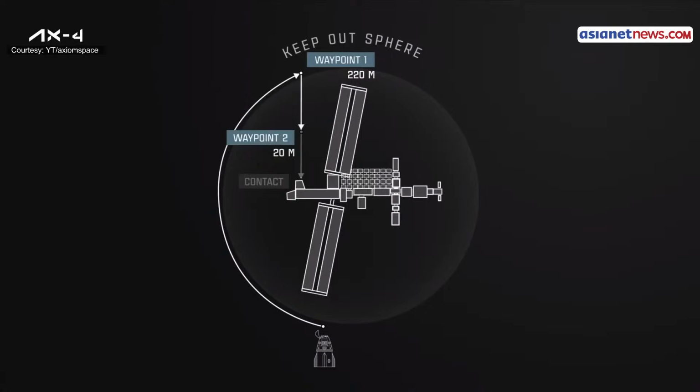As Dragon Grace and the Axiom Mission 4 crew continue to push forward and look to go right to the front step of the International Space Station, the next gate will be Waypoint 2. Once Dragon is only 2 meters away at Waypoint 2, the spacecraft focuses on aligning and fine-tuning its docking system with the international docking adapter on the International Space Station.